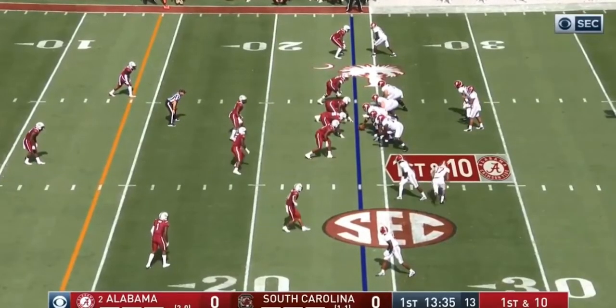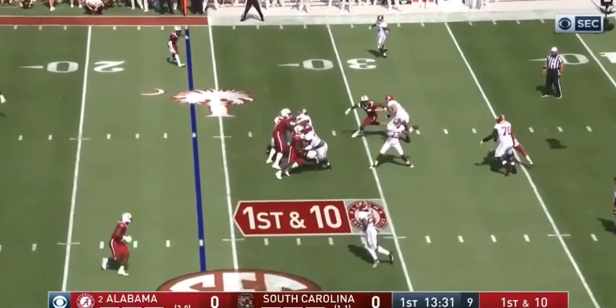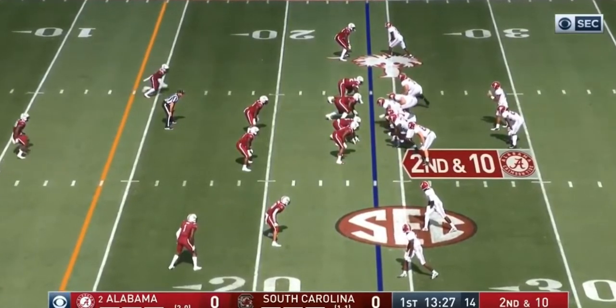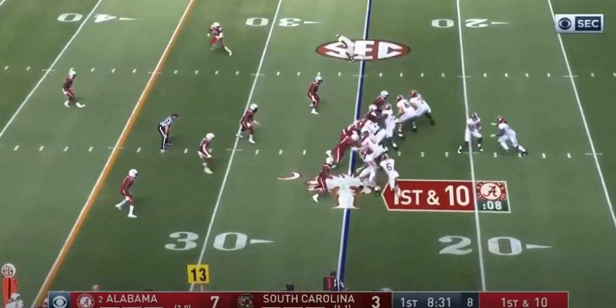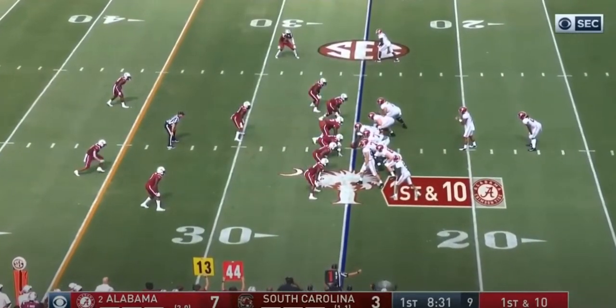So Kinlaw kind of struggles with the same problems in both phases of his game, and those being minor balance issues and just overall technique issues that lead to some inconsistency. But when he flashes, I mean, man, he really will flash, and he can win early on a lot of these reps, and he can win with power, and he can win with a little bit of finesse as well.